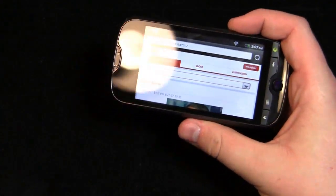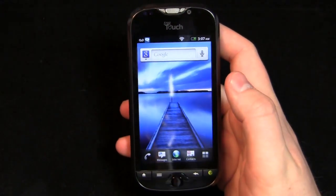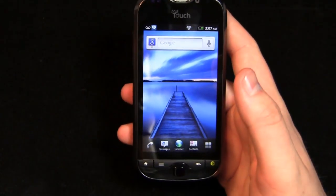So again, browser performance very good, and those little nice elements make for an easy transition from a feature phone or something else to a smartphone for those first-time smartphone buyers.